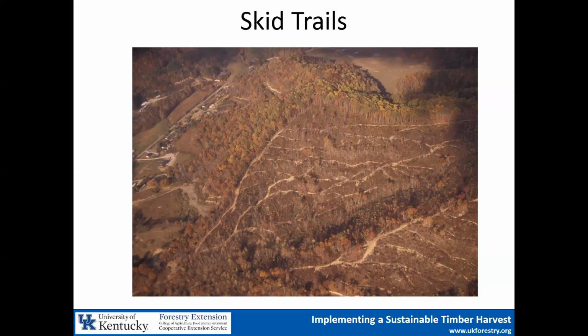If you're not familiar with what a timber harvest in Kentucky usually looks like, this is a really good aerial photograph here. This is where the landing is located, and the landing essentially is the central hub of a timber harvest. It's the place where all the big equipment is taken and all the log trucks are loaded, and they'll haul out this road here at the bottom of the picture and take the logs to the sawmill. So a landing is kind of the central processing hub.